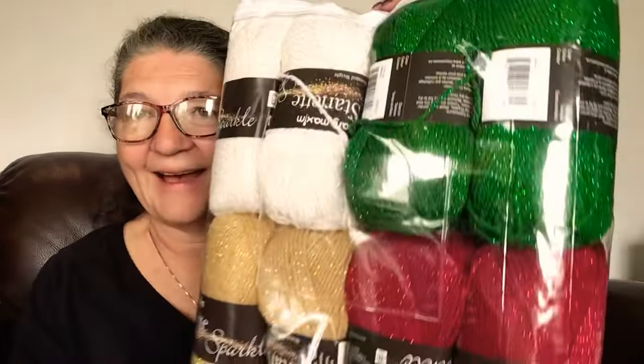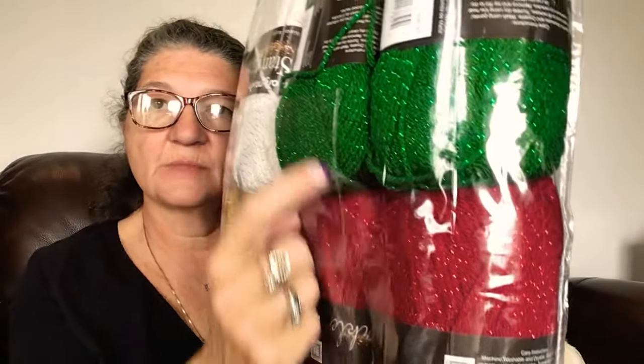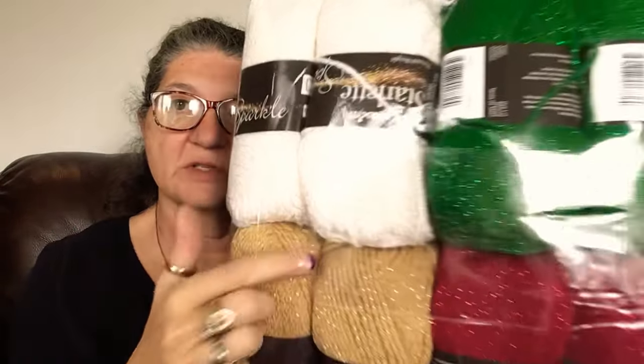And we've got some yarn. Ooh, it's sparkly yarn. Oh, it's a kit. Look at that. How pretty is that? This is the Mary Maxim Starlet Sparkle yarn. This is so pretty. It's got little red sparklies, green, and then these ones have gold sparklies. Can you see? The white has a little bit of gold sparkly in it. I've seen their white with silver sparklies and gold sparklies. They're both very, very pretty.